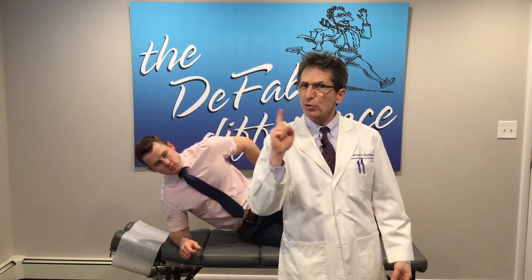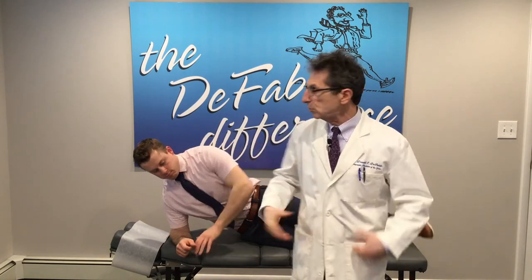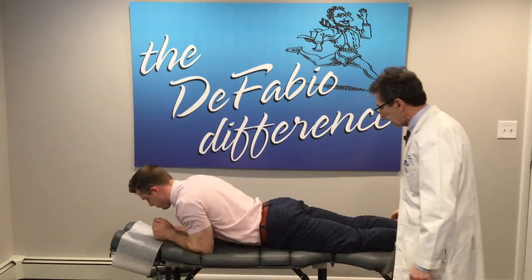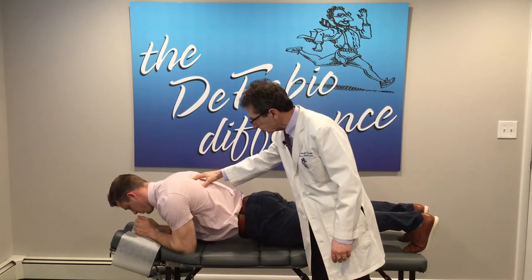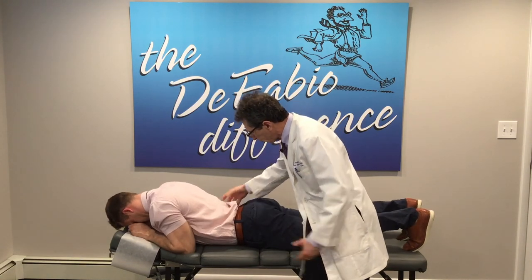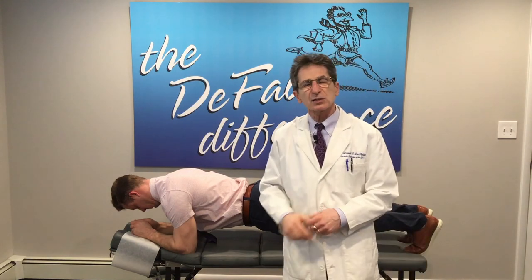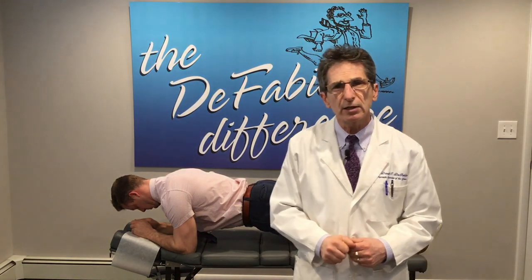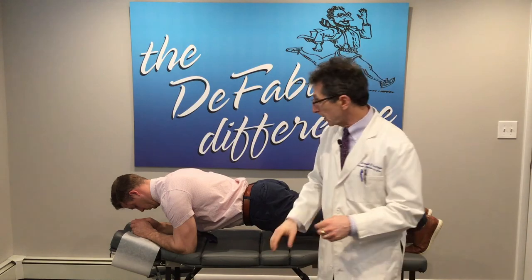But that's not your whole core, is it? No, we have to do the front too. So some basic front planks. Getting to a front plank position, engage the glute, engage the core, drop the chest a little bit. Engage the core and then come up like an elevator. Hold that for about 10 seconds. If you do this exercise correctly, you can't hold it for 10 minutes. You cannot win the plank contest at the gym if you do it by engaging your deep core stabilizers. And that's the way to do it and relax.